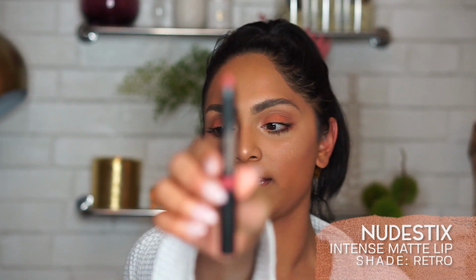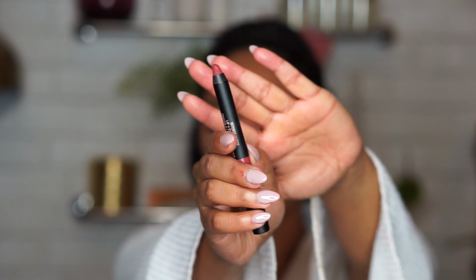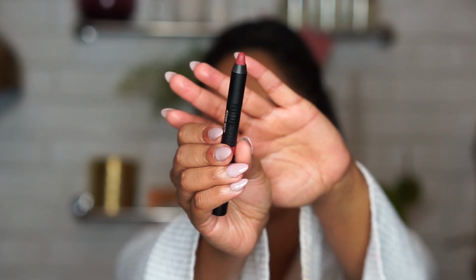I don't have any new liners to test out, so I'm just gonna go grab the lip. Okay, so this is Retro from Nude Sticks, and I really have been loving all the Nude Sticks I've ever tried. This brand is really dope. I just like everything about it. I think it's a really smart brand. They started with these pencil situations, they're expanding outwards, but I really like this color.